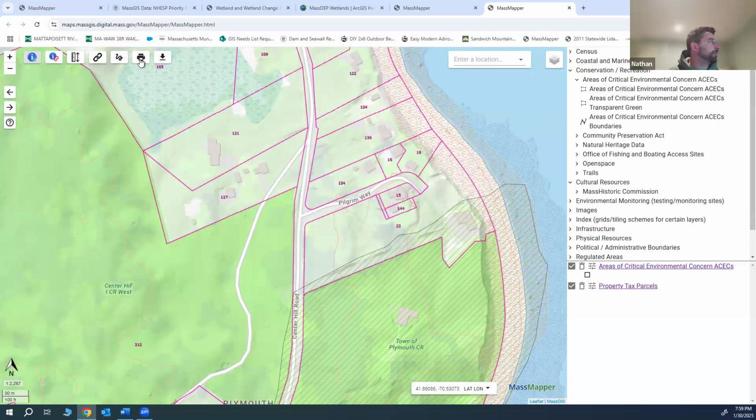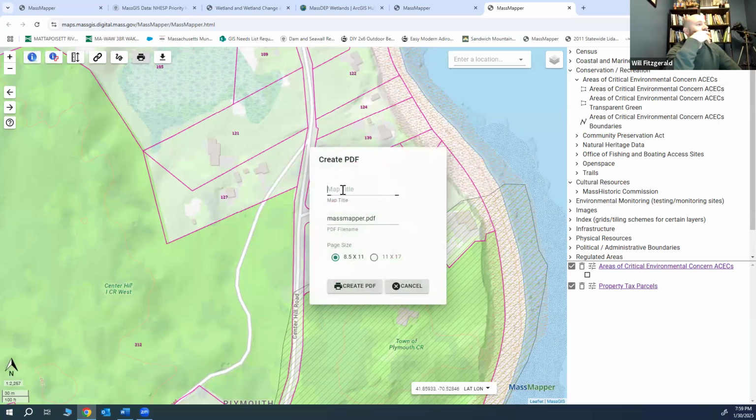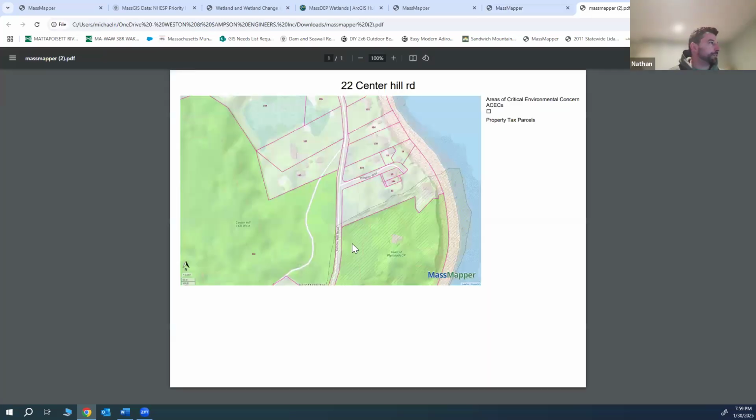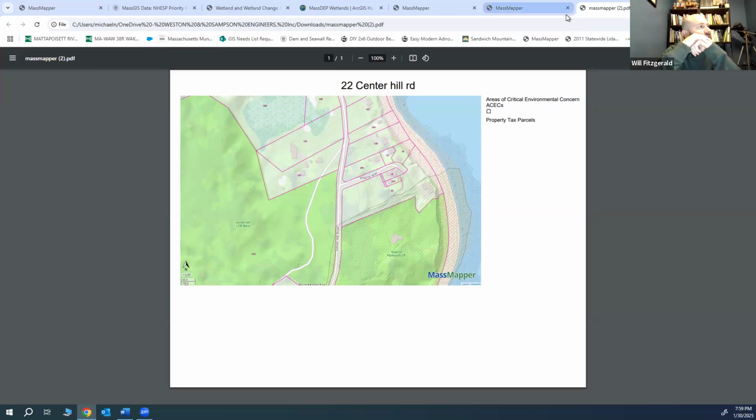and then you can either share the link, or you can print and say, 22 Center Hill Road, and then you just hit create PDF, and it basically creates itself. All the layers are hatched on there for you, and you just make sure you don't turn too many layers on, or it just looks clunky. That's how I'd recommend the easiest way to visualize it. I'll definitely give that a try.